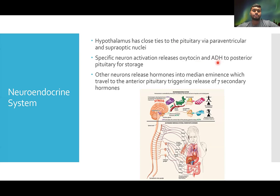oxytocin and ADH are produced in the hypothalamus, right? So specifically, the paraventricular nucleus produces oxytocin, and the supraoptic nucleus produces antidiuretic hormone, and they're just stored in the posterior pituitary. However, for the anterior pituitary, there are about seven hormones secreted from the hypothalamus, which will then go via the median eminence down the pituitary stalk to the anterior pituitary.